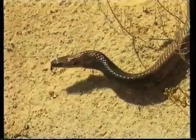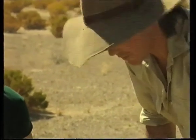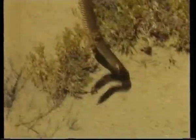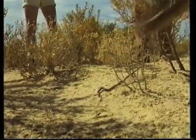What are the chances of being bitten by one if you're camping out here? The chances of being bitten are very, very slim. In fact, you've probably got a much better chance of dying of thirst or rolling your car or something like that than being bitten by a snake. Something we did discover is that brown snakes don't like cameras. Hey, hey, hey, hey. Oh, yes. Excellent.